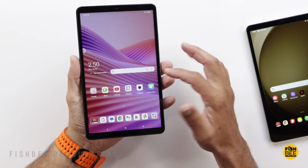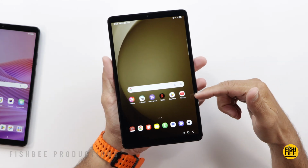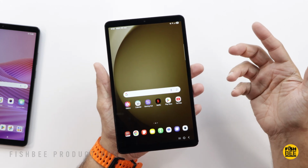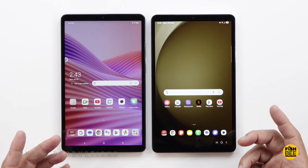Today we're seeing if the new Lenovo Tab 1 can beat one of Samsung's most popular and most affordable small tablets, the Galaxy Tab A9. Plus, I'll tell you which one I would go with, so let's go ahead and get started.